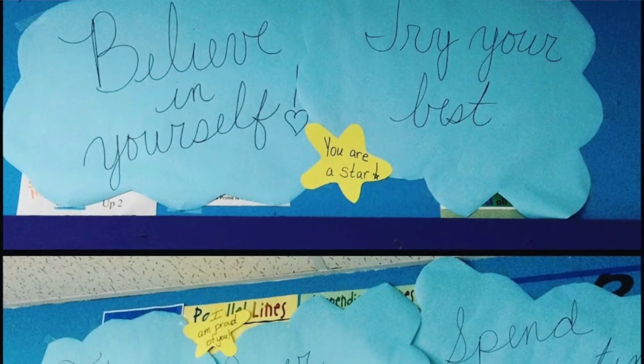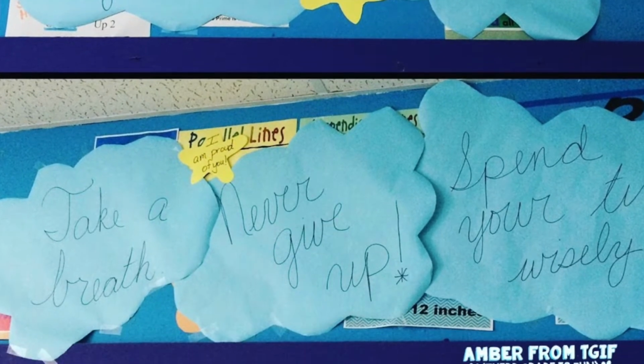So one way to sort of counteract that is to hang up motivational quotes. If you're taking down your academic stuff, you're already up on a ladder, you can hang up some motivational quotes. Or if you're using butcher block paper to cover up things, then write motivational quotes on there. Give your students something encouraging to look at as they are taking their tests.